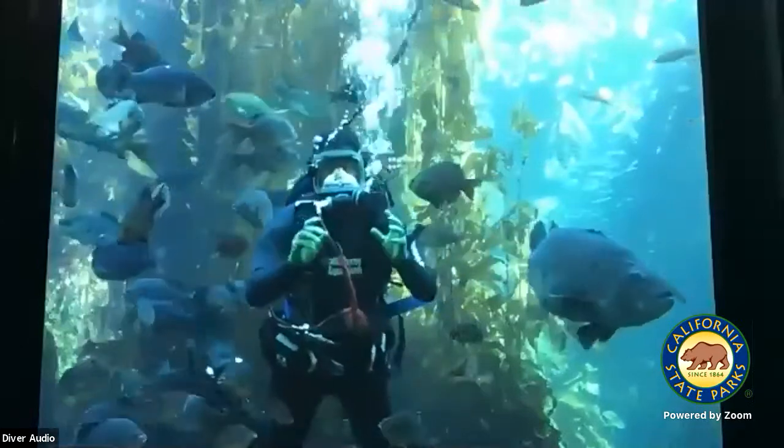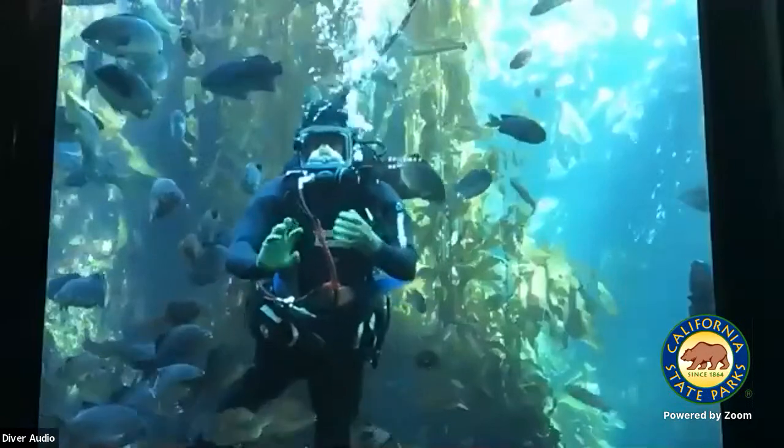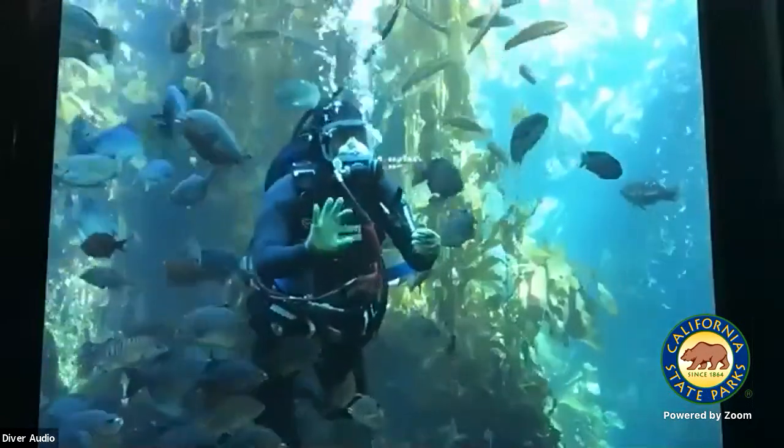And so at the aquarium, we have the sea otters. All of our sea otters at the aquarium are rescued sea otters that would not survive in the wild on their own.